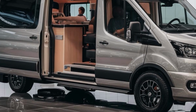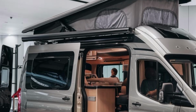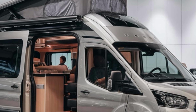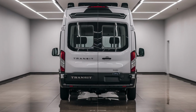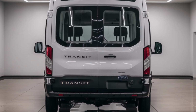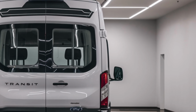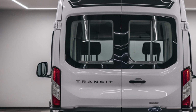Driving the 2025 Transit Camper is a treat. The 3.5L EcoBoost V6 engine delivers solid power and torque, and with the 10-speed automatic transmission, you get a smooth, responsive driving experience whether you're cruising on highways or tackling backroads. Ford has also worked on noise insulation in this model, so cabin noise is significantly reduced, making those long drives more relaxing. The suspension has been fine-tuned for better ride comfort even when fully loaded, and the driver assist features, adaptive cruise control, lane keeping assist, blind spot monitoring, all help make the journey safer and less tiring.